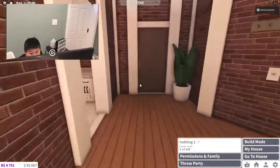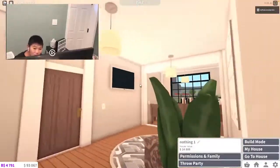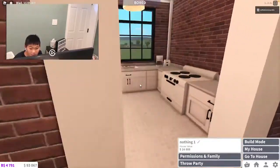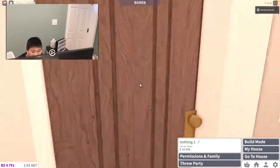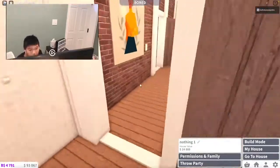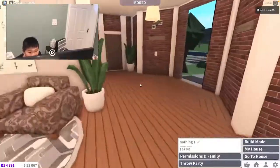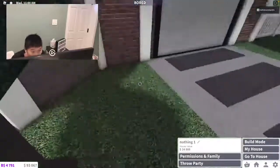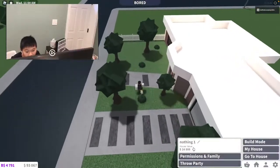But it does the job, and it has everything you need for your mood, your fun, your hunger, your energy, and of course, your hygiene. So this has everything you need for your moods. I actually think I might use this as my new mood house. I don't know. But this is no longer nothing one.